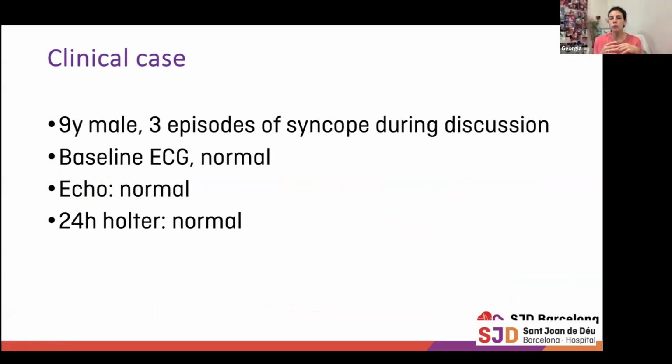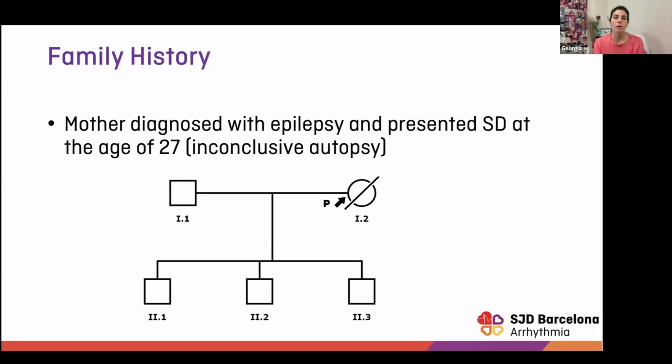But he's known to be very delicate and nervous, and in the family it's typical that when people get angry, they faint. So really nobody takes much care of that. But the problem is that his mother was diagnosed with epilepsy because of the same clinical situations. She presented with sudden death at age 27, and the autopsy was inconclusive at that time, which was a while ago.